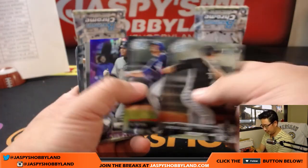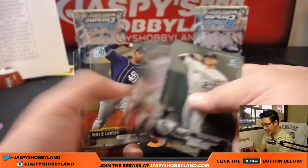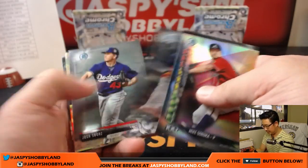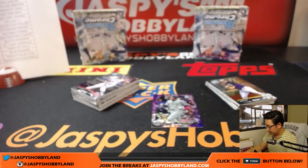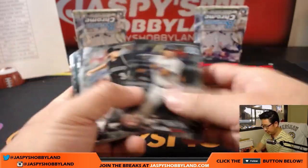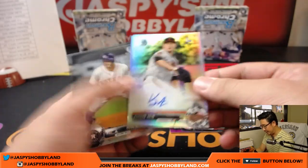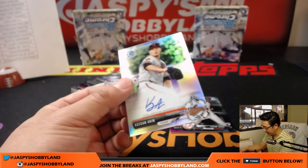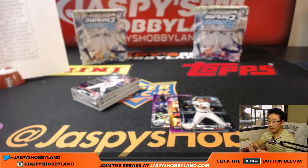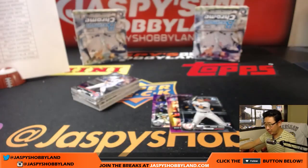All right. There's Orlando Arcia, 146 out of 250. Yeah, Dan, we're doing eBay now too. There's Nick Gordon out of 250. There's Aaron Judge. We'll actually sleeve that one up too for the Yankees. And there's Keegan Aiken. There's your base cards. Keegan Aiken refractor auto for the Orioles. Jason Bridges with that one. And that's 236 out of 499 on that one, Jason Bridges.